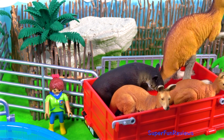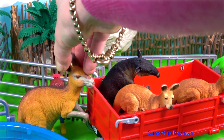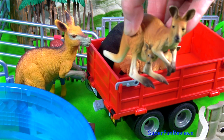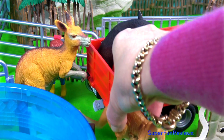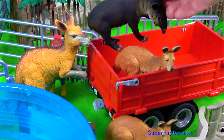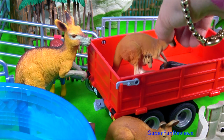The first animals arriving are the kangaroos. There are three adults and two baby joeys. You can see the joeys in the pouch. My favourite part is that we get to feed all of the animals later.